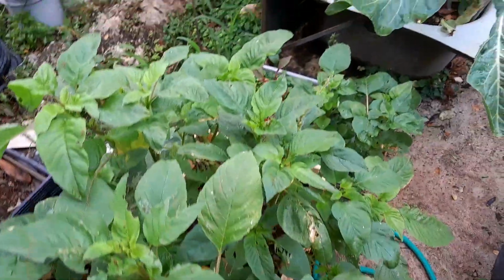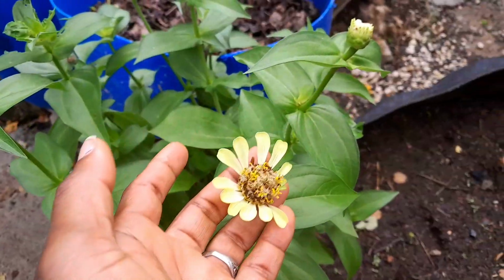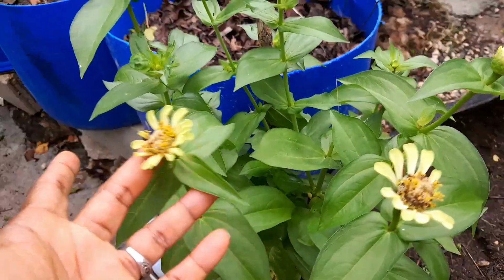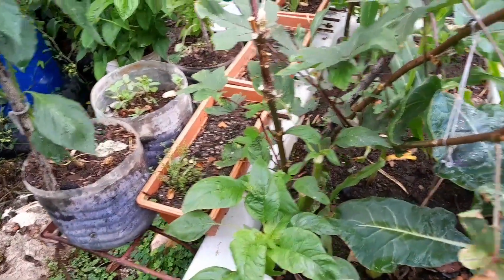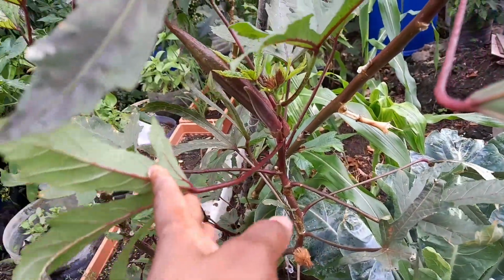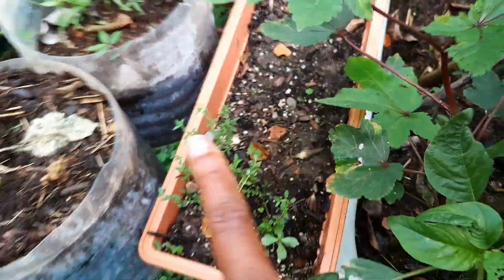These are just callaloo, guys. Look at this colored greens. It is doing amazing. This is envy zinnia. It's green. I'm not sure why it's called envy. Usually when you're red eye or bad mind, they call you red-eyed. Envious, I would think it would be red, but it's green. Envy zinnia.